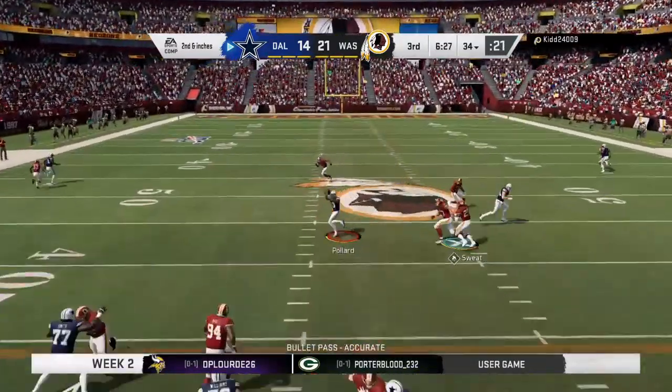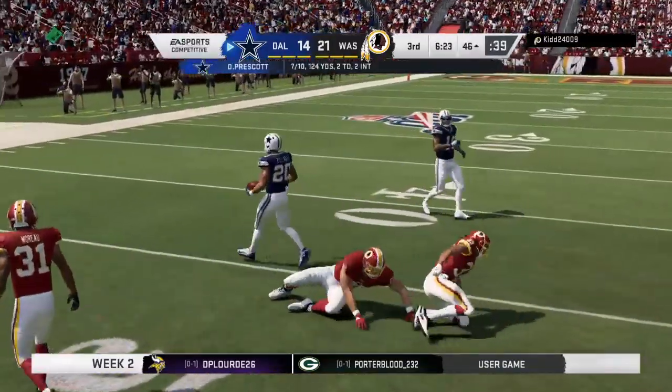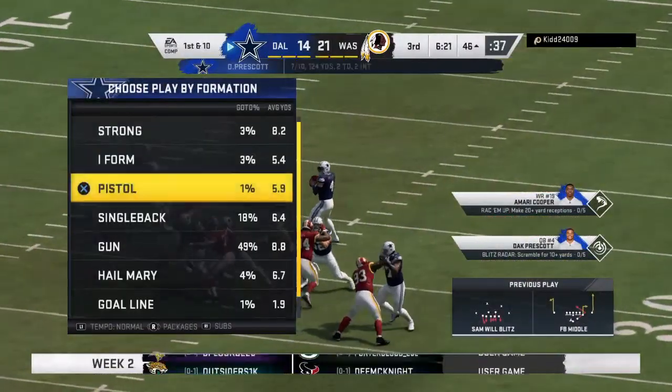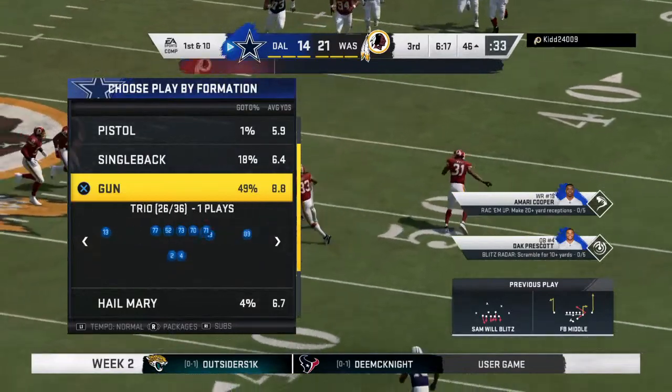We're just starting the second half, and we've got the football. Let's go ahead and punch it in, and then we'll take it from there. See how that recipe works. That one, a gain of 20 and a first down. It's a gain of 20.